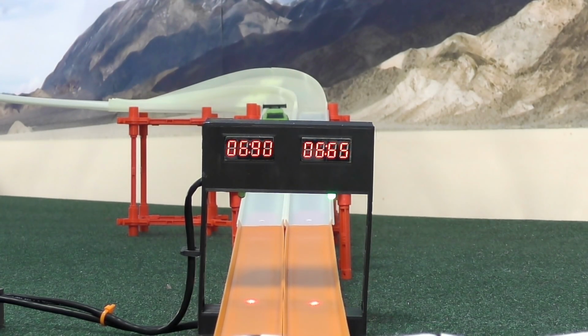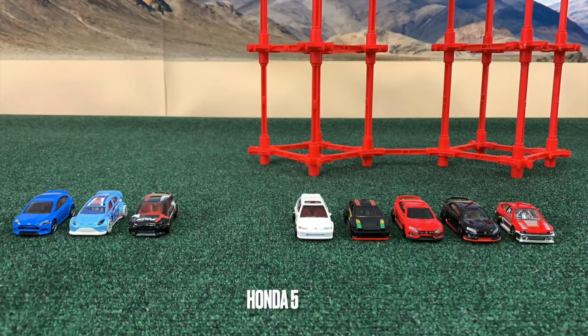Time, actually not the best time we've seen. We just saw a 657, and this is only a 665. Ford with 3, Honda with 5.